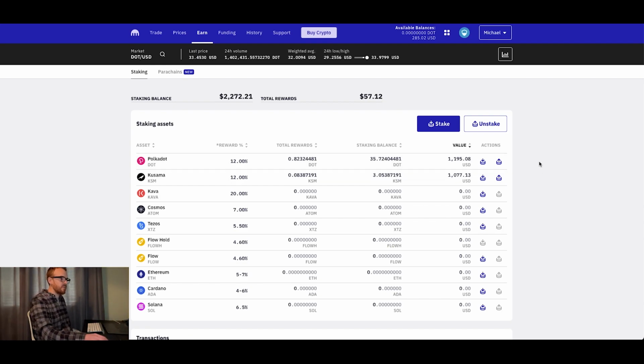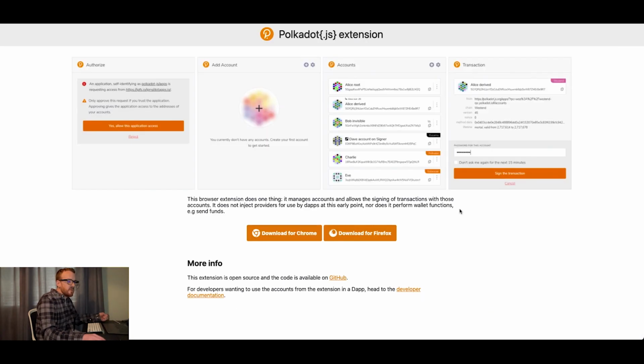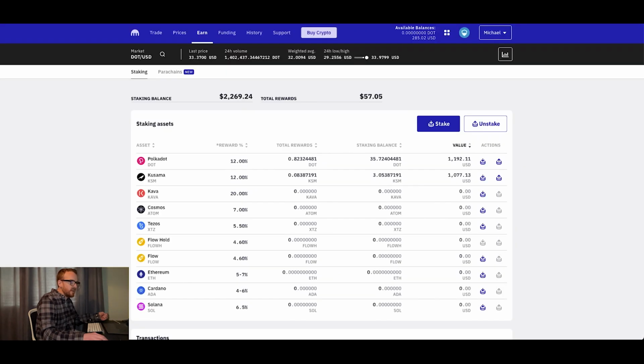Now, I believe you can get approximately 14% if you go directly and do it with something like Polkadot.js. However, when I was looking into Polkadot.js, it felt like it was going to be the most complicated form of self-custody and staking compared to any of the other crypto wallets I have, and I do have quite a few by this point. So I actually decided to keep it simple and go to Kraken and do it there, because what's actually amazingly simple is you still get 12%, which is still really good and obviously superior to the interest you'll get on a bank account.